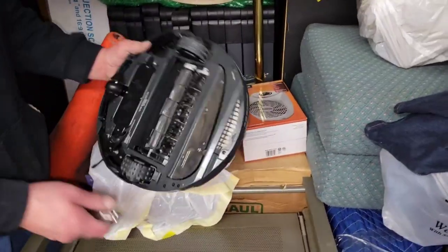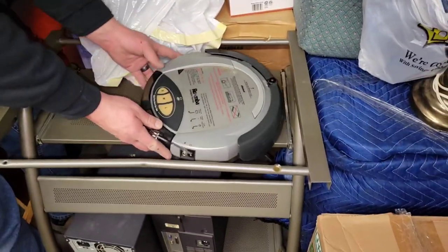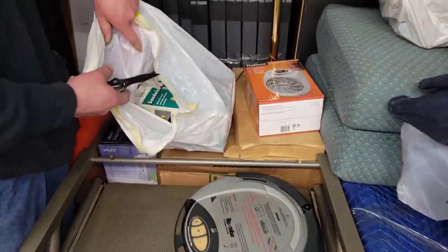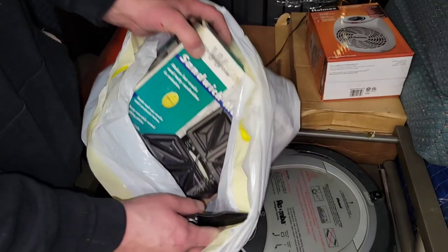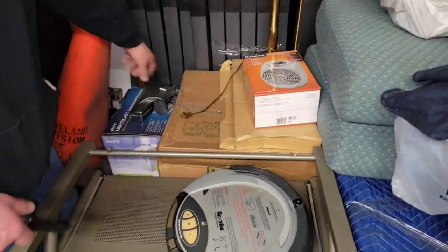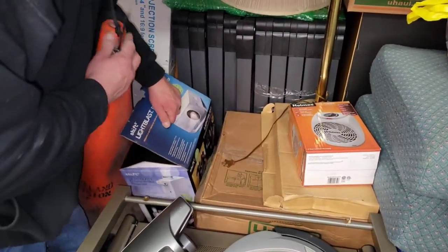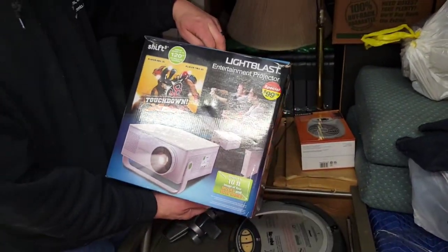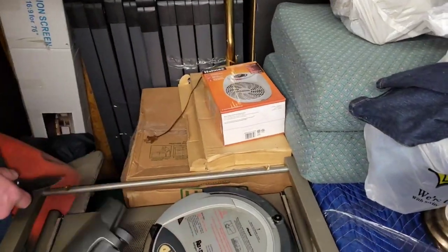Oh, that's what we're talking about. The Roomba. So these things here, if we find the charger, everything else, that's easily a $100 bill. No one wants a vacuum. What is this? Brand new sandwich maker. I know what we're doing for lunch. Sandwich maker time. Oh, nice. Keep finding a little projector. So we found a projector.